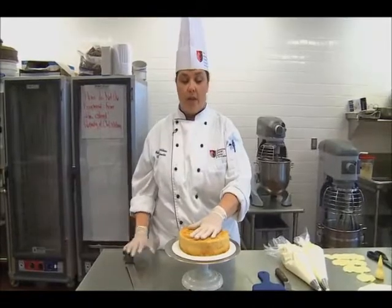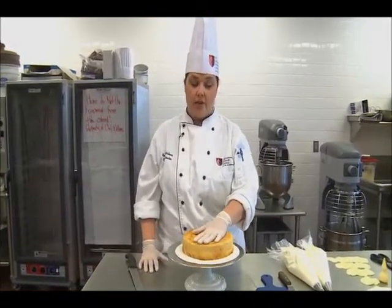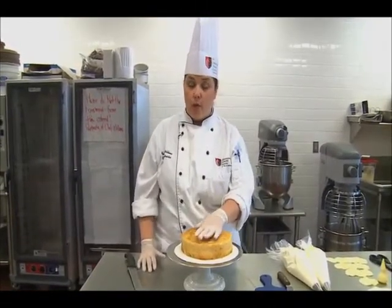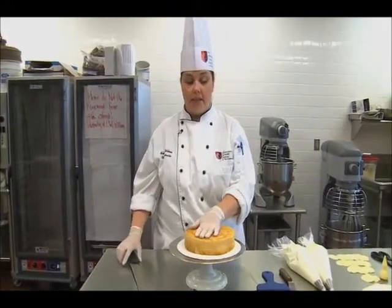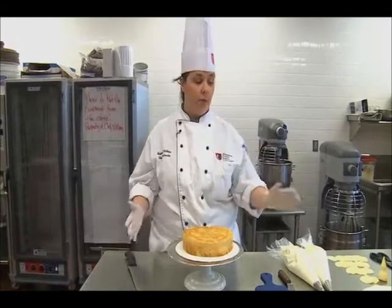So today we have a cake that was already pre-made. It's just a high ratio cake. They're easy to make at home, or you can use the box mixes like you can get at the grocery store. But it's an 8-inch cake, so we're going to layer it and then we're going to start filling it with buttercream.